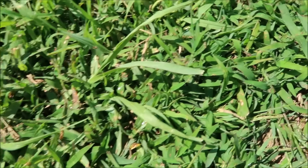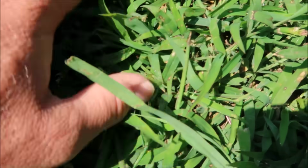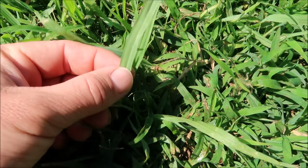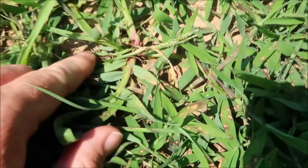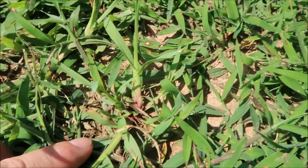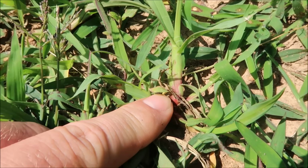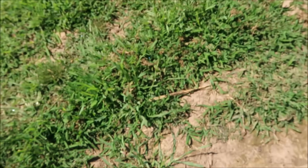Some of these grassy weeds, you've got a lot of crabgrass in here, which is what most of this is. But then this one, it's a little taller with a lighter colored leaf, is the foxtail. Sometimes you can see that red center to the plant where my finger's pointing right there. See how that red center on that one? That's the type of foxtail I have.